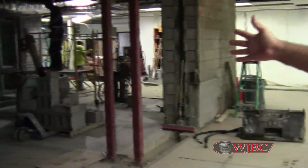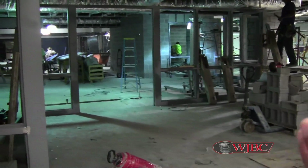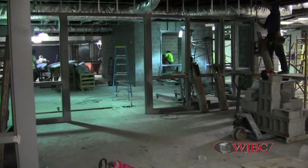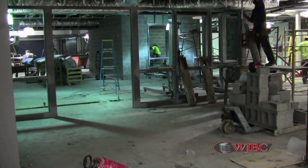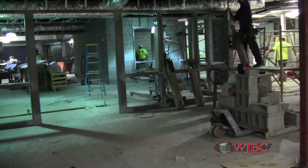again, this is the new entrance into the media center. Another significant part of this project is all of the structure that has to take place to be able to support the second story, etc. So that's been a fair amount of work that's been going on to make sure we maintain the structural integrity of the building. But again, the front is primarily all glass and steel, as you can see.